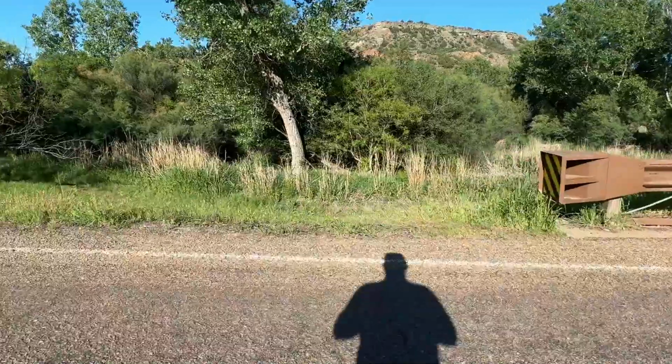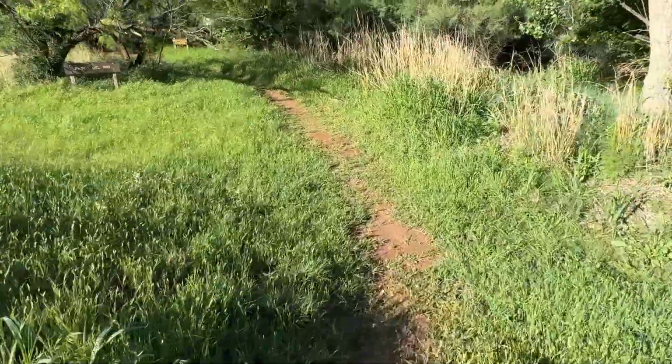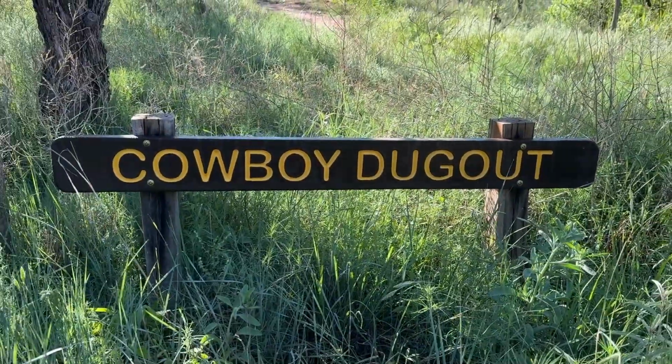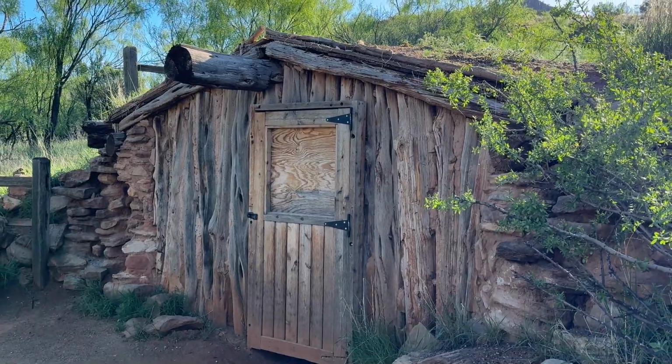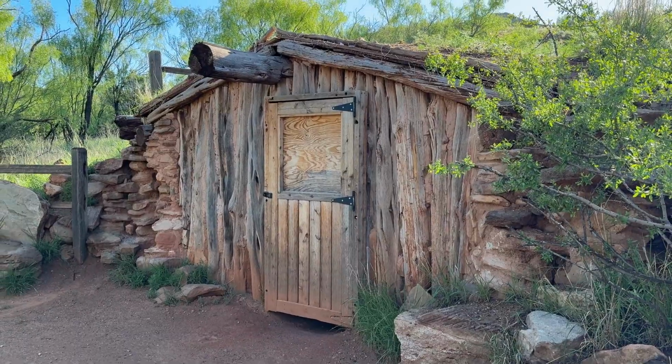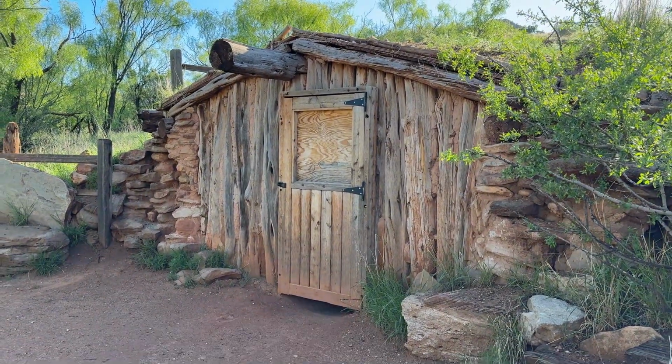Not far past the trading post on the right-hand side of the road, you'll find the trailhead for the Dugout. The Dugout is a cowboy cabin that was dug into a hillside. The hike is only about half a mile and takes you right to the door of this unusual dwelling.